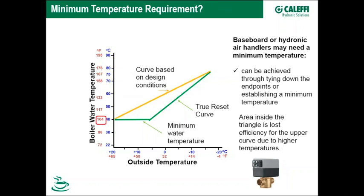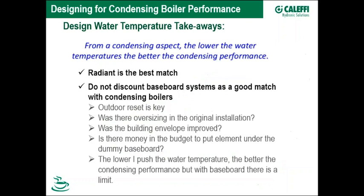Okay. So when I select water temperatures, my thought is, how low can I go? From an efficiency standpoint, definitely outdoor radiant is the best match. It's going to give me that lowest water temperature. But when I start to look at baseboard systems, and in some markets the retrofit work represents 80–85% of the boiler business, retrofit is a way of life. It's got to be outdoor reset.